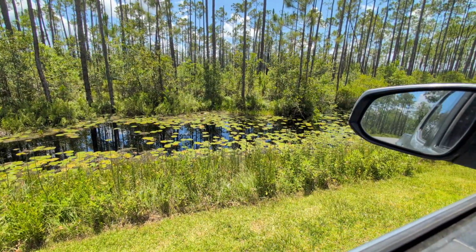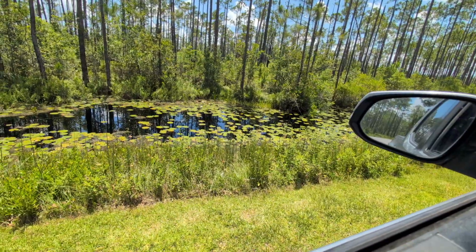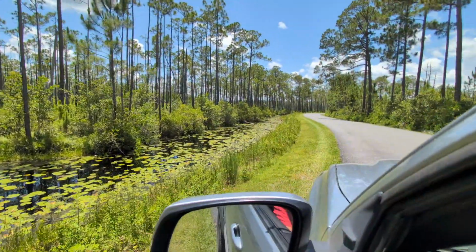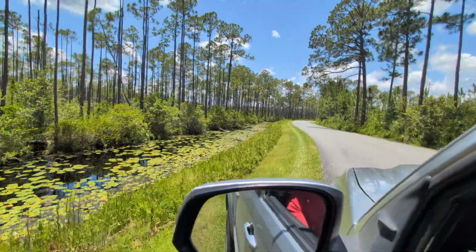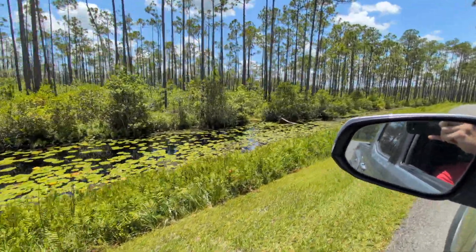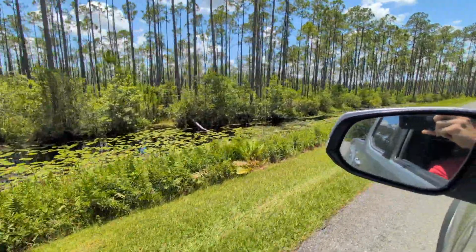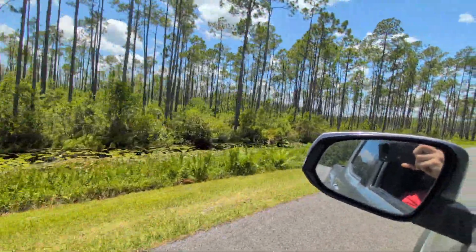Now, a lot of times during the year, this canal ditch, I'll call it a ditch, actually is not that choked with vegetation. And sometimes you'll see alligators and turtles, all kind of stuff. Every now and then, even now, you'll see them on the side of the road, but I'm not seeing any yet.